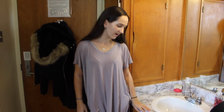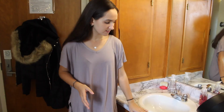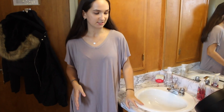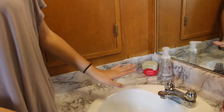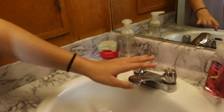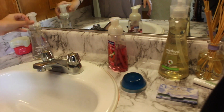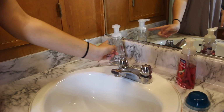Then this is my sink area. So I'll show before and after pictures for different parts of my room because my mom completely transformed it. So this marble thing is really just a sticky wallpaper that she put on top to make it look nicer. So on my sink, I have my retainer cases. Then I have two different soap dispensers. I bought this one at first because it smelled really good, but then my mom bought me this one because she thought it would match my room better. So once I finish the raspberry one, I'll start using the clear one.